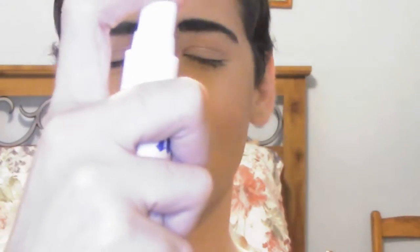And then I'm going to put on a little bit of the Too Faced Lip Injection Extreme. So, I'm getting it all over me, oh my god. Okay. I love setting spray, oh my god.